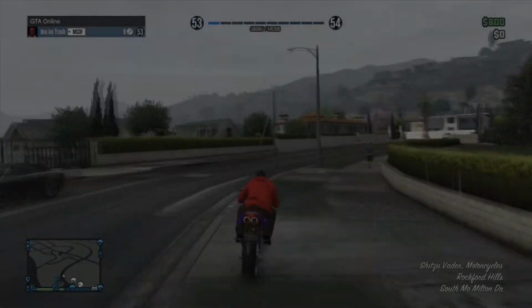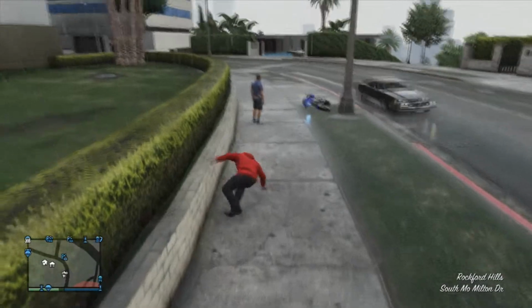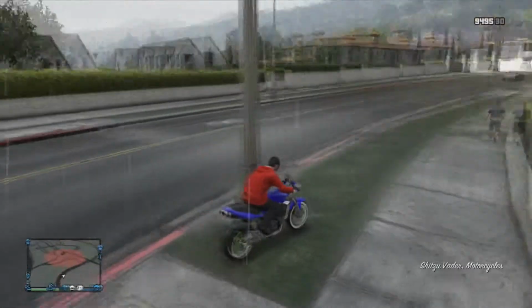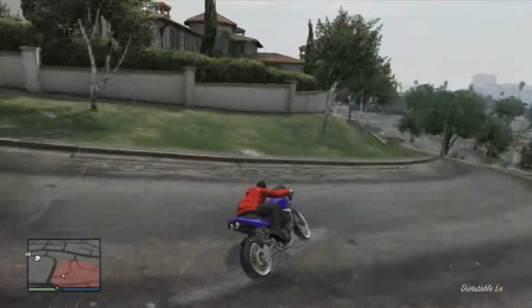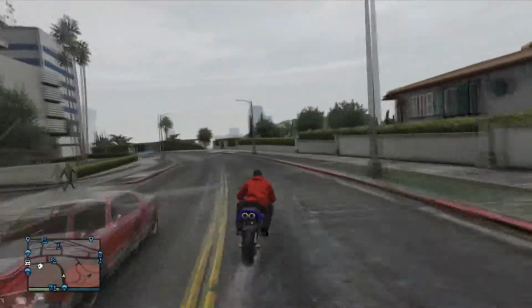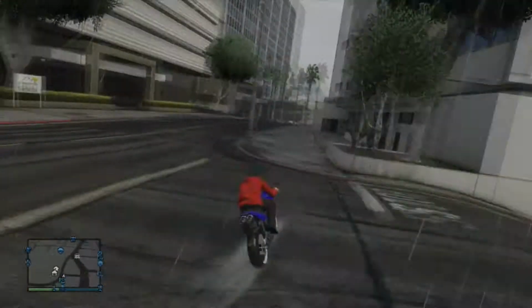Alright guys, so first off we have the Shih Tzu Vader, and oops, I just fell. What I like about this bike is it's pretty fast. It's got a pretty interesting look to it. I don't know why I have the green rims on it. I kind of have it for stunt montages and just riding around, and I just like the way it looks. It's pretty fast. It's not as fast as most of the other motorcycles. It's slower compared to some of them, but for the most part, for what it is, it's pretty fast and I like it. So let's go ahead and move on to my next vehicle.